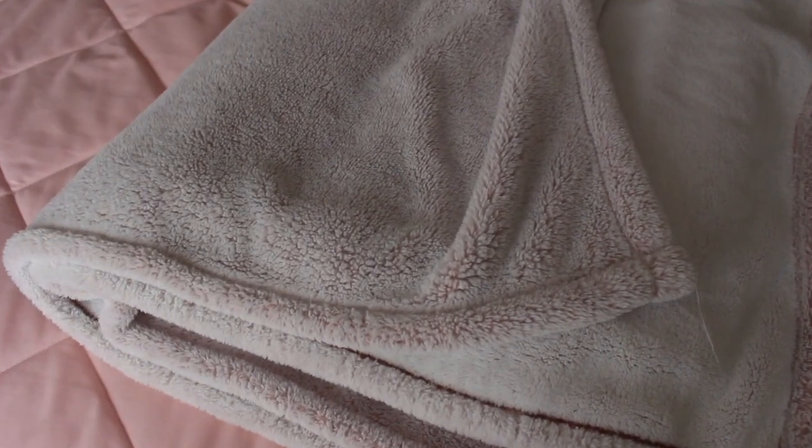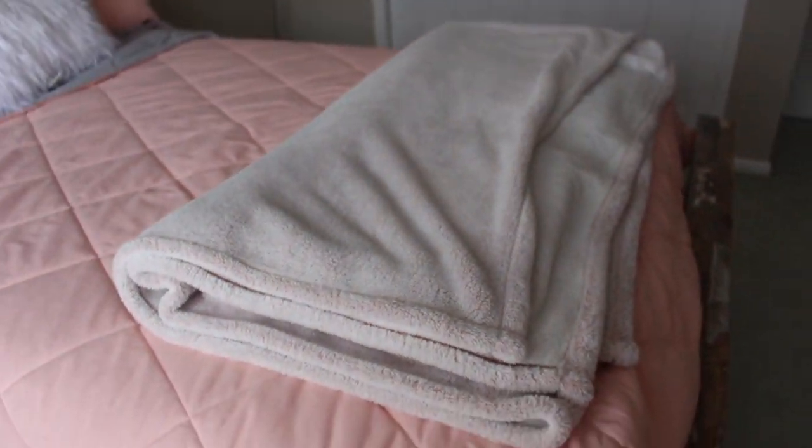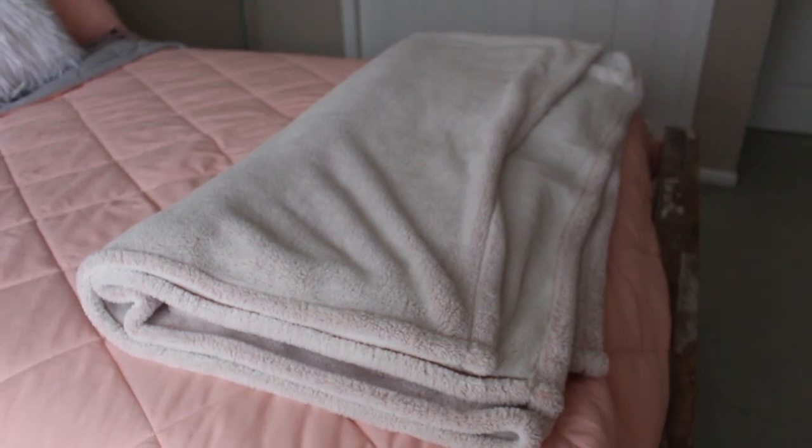It matches perfectly because it has hints of pink, if you guys can see in it. This is just so soft and I'm literally obsessed with it. I love it so much. Go get yourself a Berkshire blanket. I'm about to buy one for my mom's house because I literally am obsessed with it. So that is my bed.